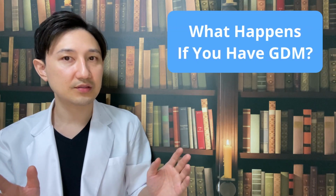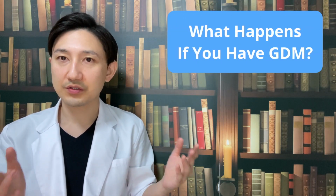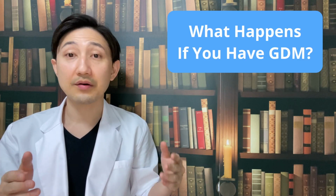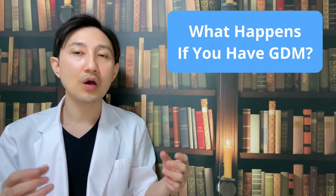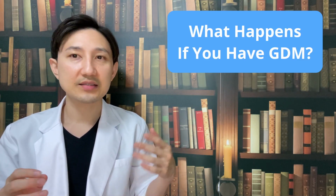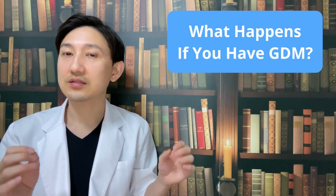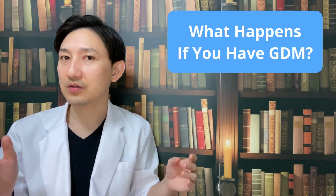So what happens if you have GDM? GDM can be effectively treated, and most women with GDM go on to have a normal delivery and a healthy baby. Your healthcare provider will tell you how to make sure your glucose levels remain healthy, including eating a healthy diet, not gaining too much weight, getting enough exercise, and if necessary, taking medication to lower your blood sugar.